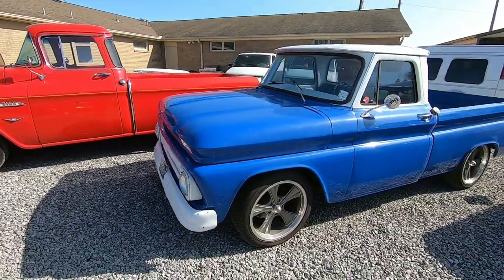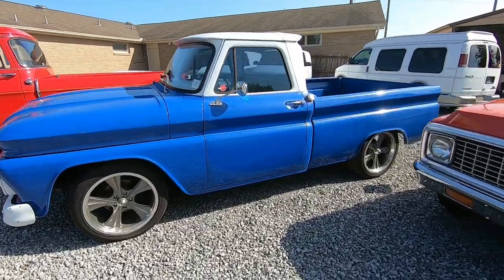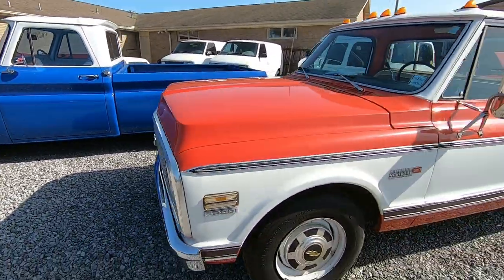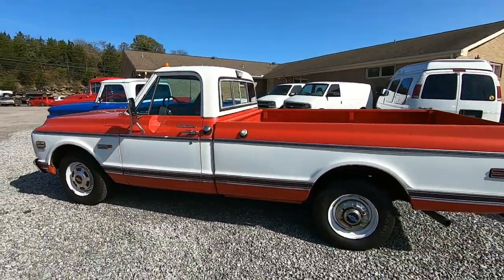1965 C10 right here, 16.9. And then of course we got Pat's truck, which we'll be doing a test drive this week. It's a 1972 C10 pickup long bed.